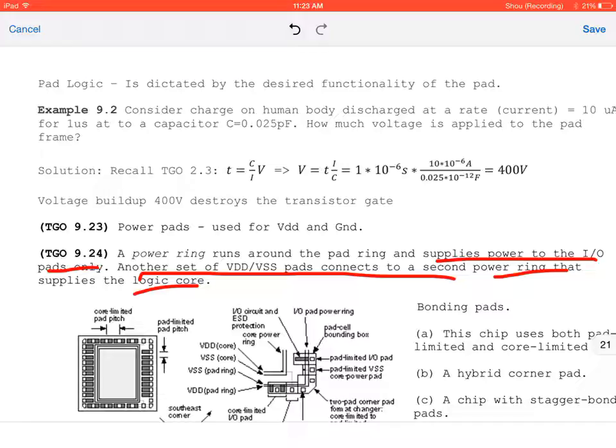And as you can tell, the difference between having to supply it to the power pads becomes important because we have to worry about this electrostatic discharge, as well as the core logic in between the ESD for PMOS and ESD for NMOS.